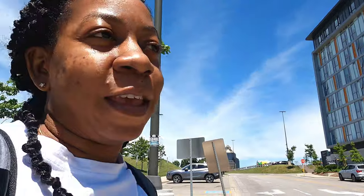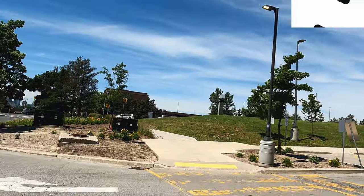Today I'll be giving you guys a full campus tour. I will try my best and give you guys a full campus tour because the campus is so huge. Well, right there is the road.